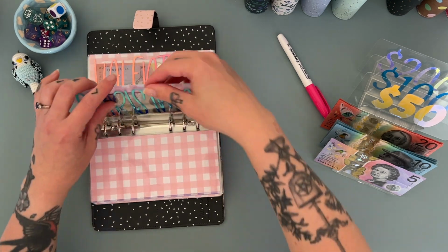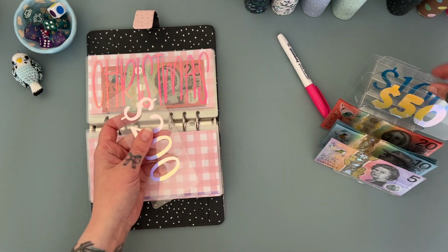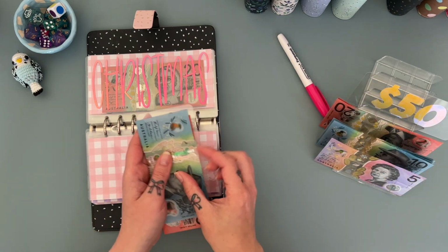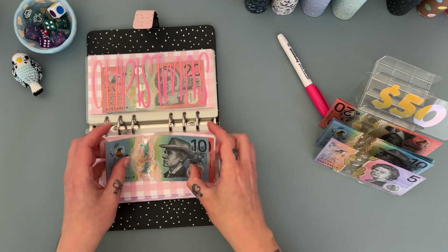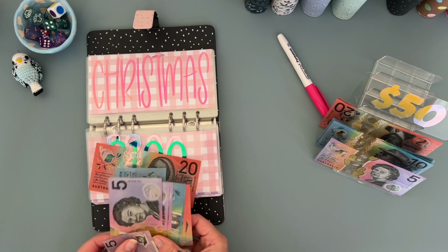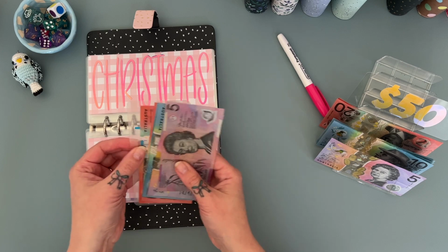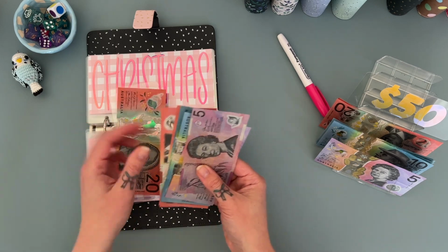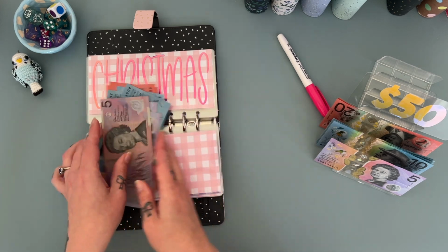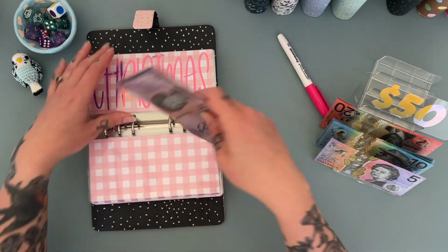Now Christmas is getting 200, 300, 330, but then I'm also going to put in here for Boxing Day lunch. So we've got 330 in there. So we now have, oh my goodness, and I have already spent some of this, so I'll have to go through and check. So we've got 200, 320, 40, 60, 70, 80, 90, 120. So, oh, sorry, 420, my goodness.